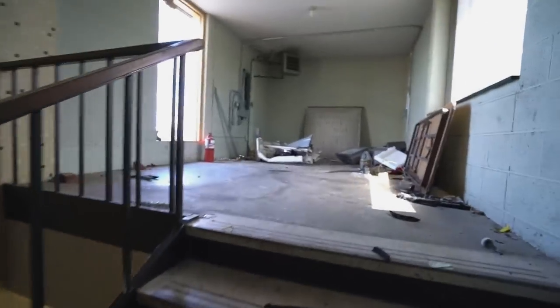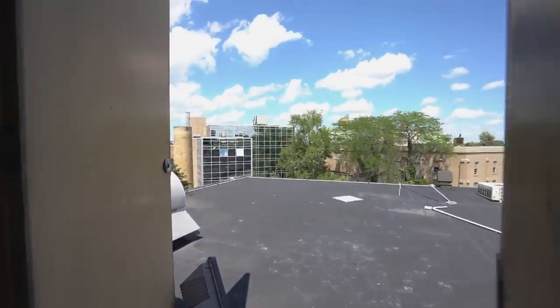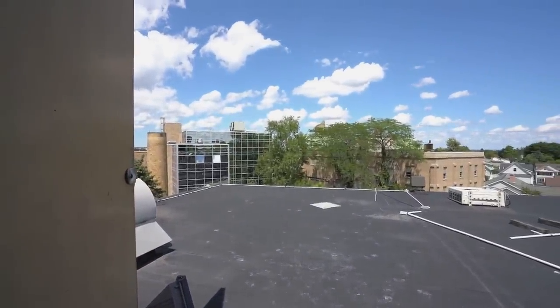So we have some roof access up here. Yeah, but I don't wanna go on top. No, I mean, you don't wanna get out of position. Beautiful day though.